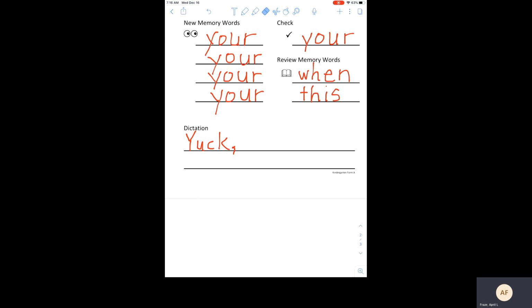All right, so I have my yuck and I have my comma. What is my next word? That. So space and that. That's that TH sound. Th, at. Yuck, that. Space. Is. Yuck, that is. What's our last word? Bad.